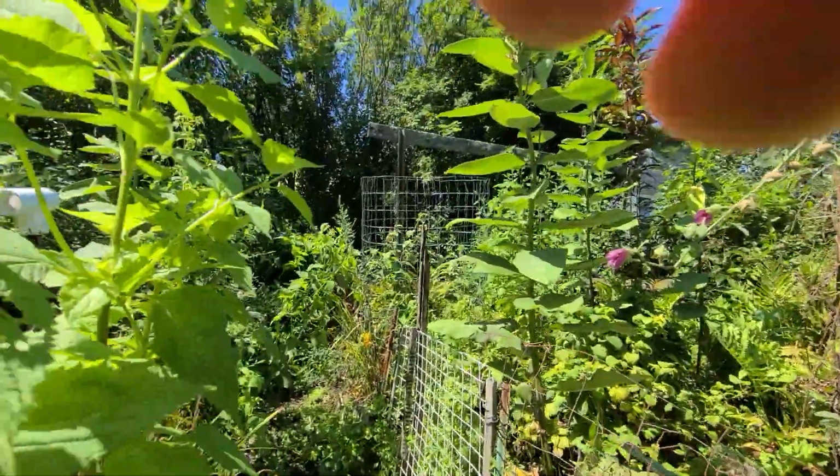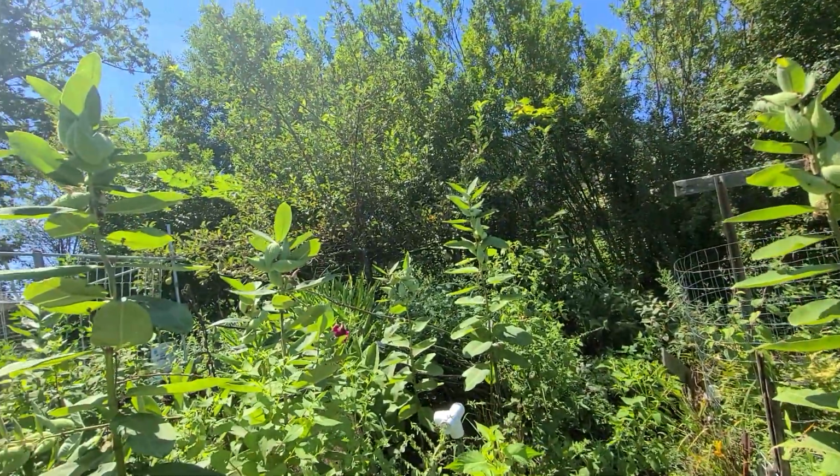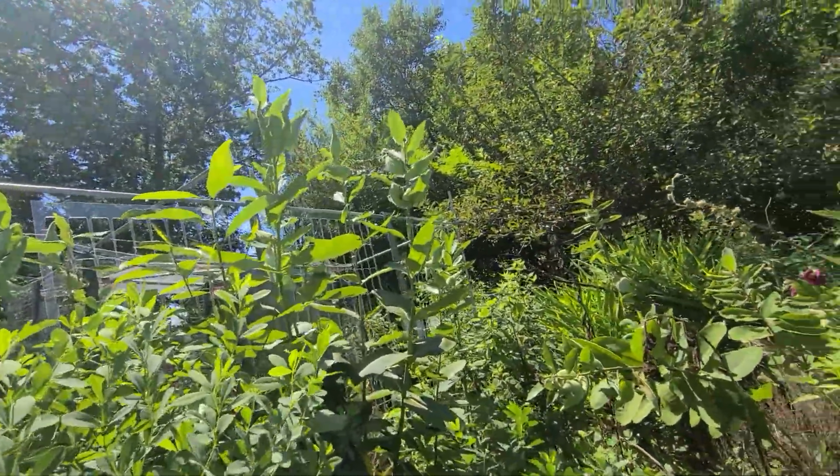Ooh, I keep getting poked. I'm not used to wearing sandals right now. And these sandals, at least, they're picking up the pokey things off the walkway, and my ankles are feeling sensitive about it.